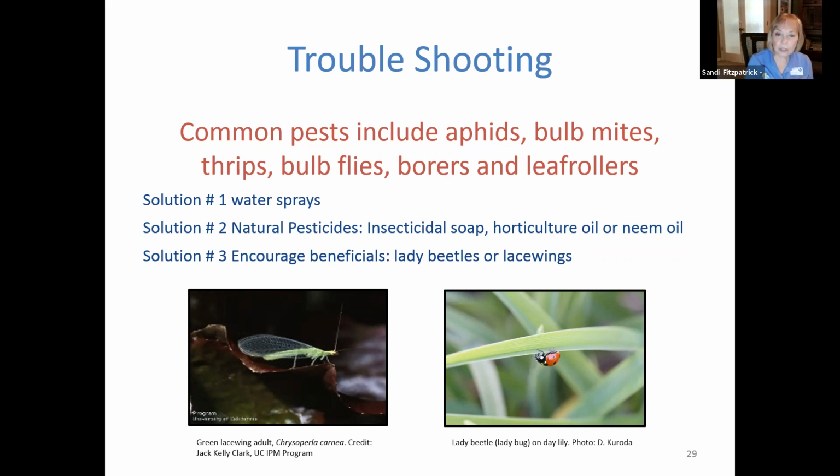You have to do it frequently, but it knocks off the aphids and the thrips and some of these other pests. The second solution is a natural pesticide. By that, I mean an insecticidal soap, a horticulture oil, or even a neem oil as an example that you would spray on to deter. And you could encourage beneficials such as a lady beetle or ladybug or lacewing. The one on the left is a picture of a lacewing. The one on the right is a picture of a lady beetle. She is upside down on that leaf, looking for maybe this aphid or this aphid for her dinner.